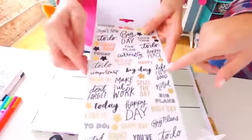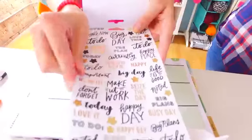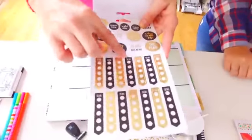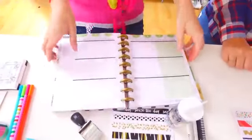And these ones, I love these word ones. They're actually clear, so it looks like you've written these in the planner, if you don't really like your handwriting. You can use these pretty ones. And these ones are bullet lists. I love those too. So that's the gold collection.